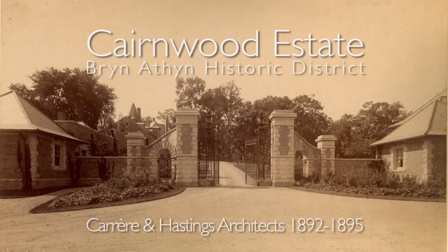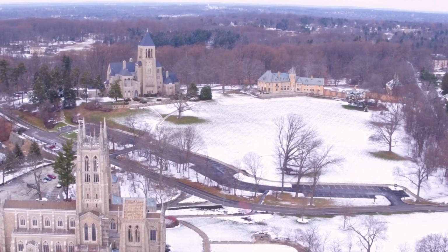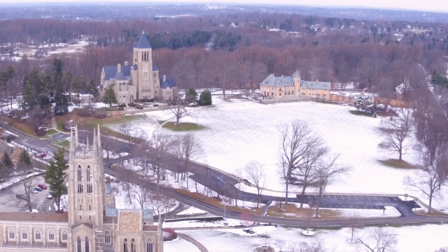Cairnwood is a National Historic Landmark, and it's the oldest building within the Bryn Athyn Historic District. Today, Cairnwood is open to the public for special programs, for education, for historic tours, and also private rentals. Cairnwood during Christmas is a very special time of year.